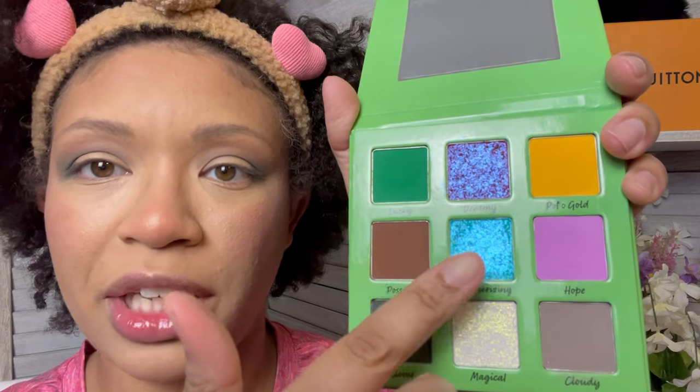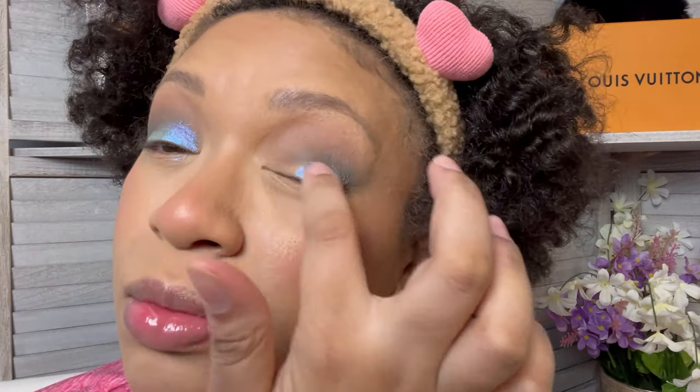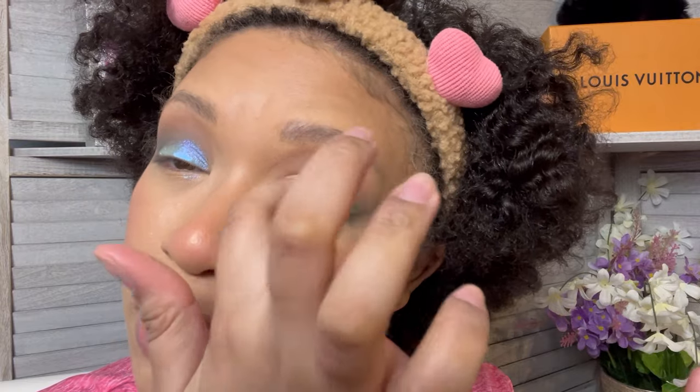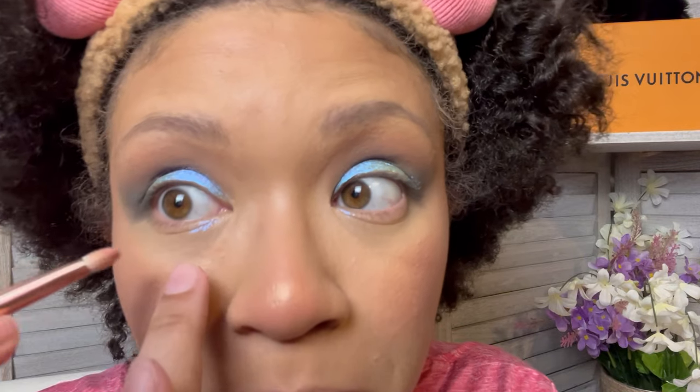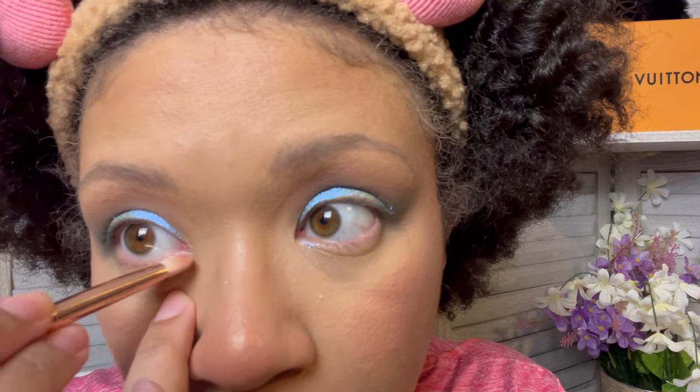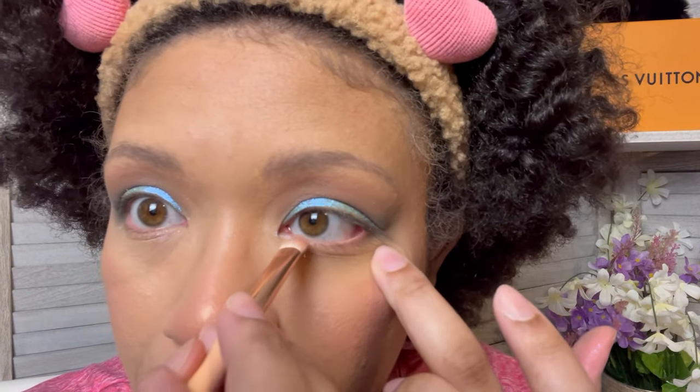Now for the fun part, okay? The fun part, which will hopefully bring this all together. We're gonna go into this really pretty bluish kind of shifty shade, and I'm actually going to use my finger. Ooh, I kind of got some on the bottom. I kind of jacked up a little bit and put this underneath my eye. I'm gonna just try to get that off or at least blend it in. Next time, I'm gonna use a brush.